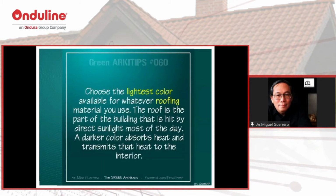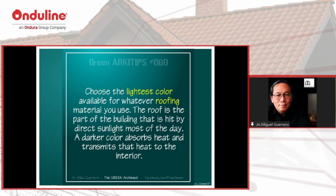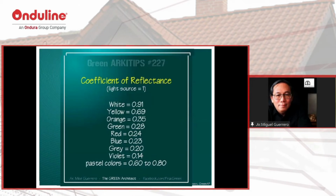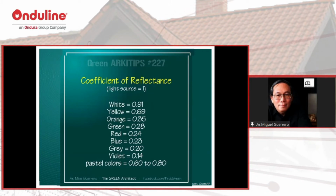And in terms of light, it's one of my tips: choose the lightest color available for whatever roofing material you use, because the roof is the part of the building that is hit by direct sunlight most of the day. Of course, darker colors absorb the heat and transmit that heat to the interior. So what is the coefficient of reflectance of different colors? If the light source is 1, white reflects almost everything, 0.91.